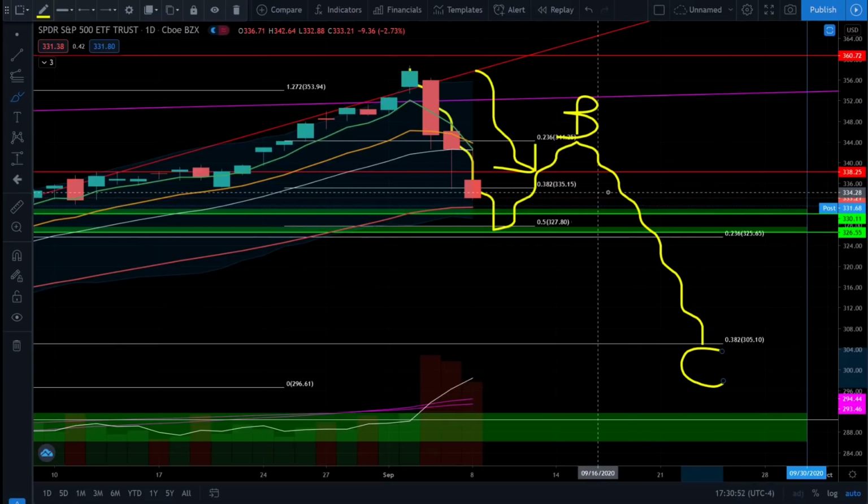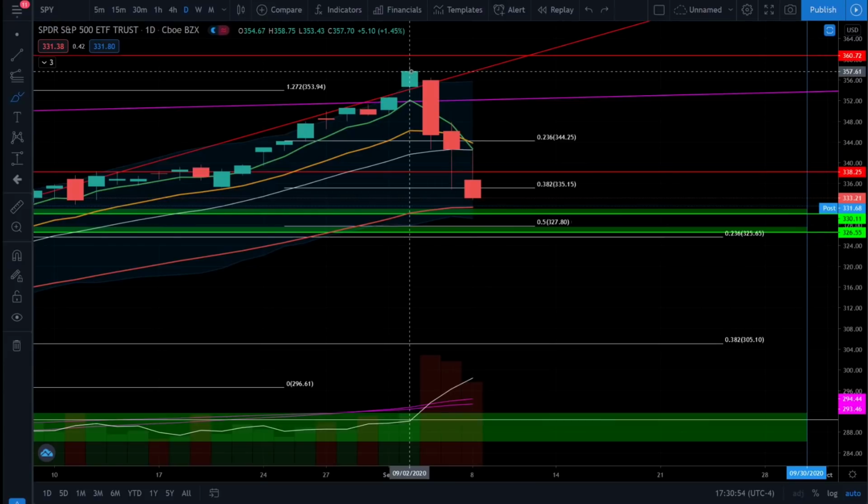If anything, this 3 days of selling is telling us that that was indeed the short-term top that we just saw. And yeah, while we could go back up and test those highs, it's not as likely with the VIX this high and the volatility that we're seeing that we're going to rebound and hit those new all-time highs in just a matter of days.